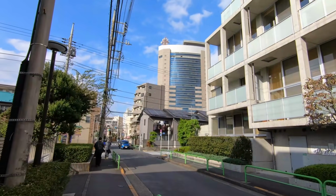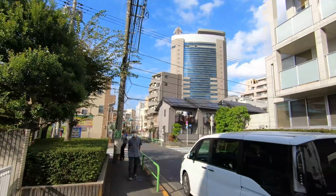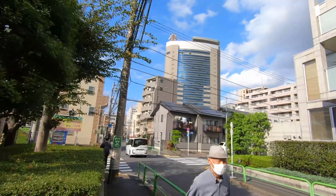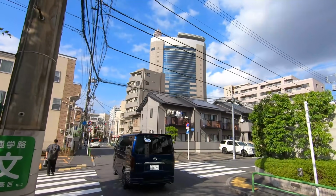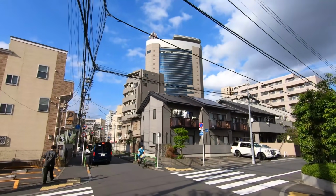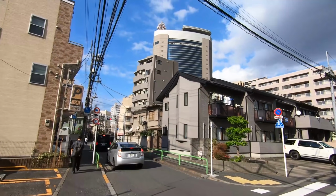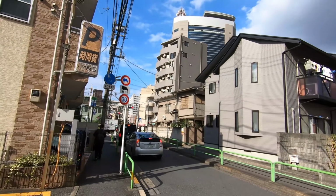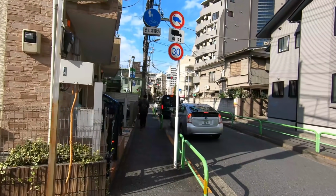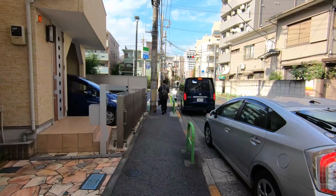That big building you see is the Nerima City Hall. So if you live in this area, this is where you will come for everything, like, well, these days this is where you will come for your vaccination passport if you need one, for government papers, etc. If you have any questions on taxes, all those things.